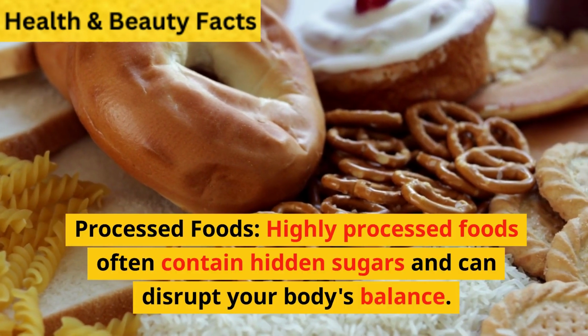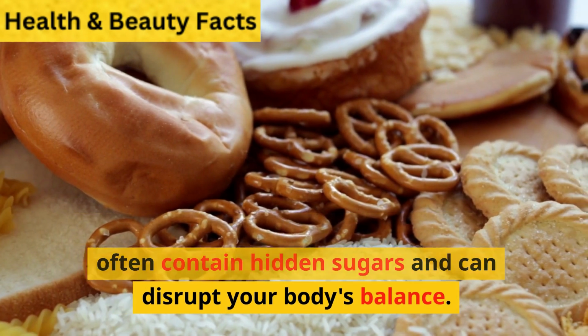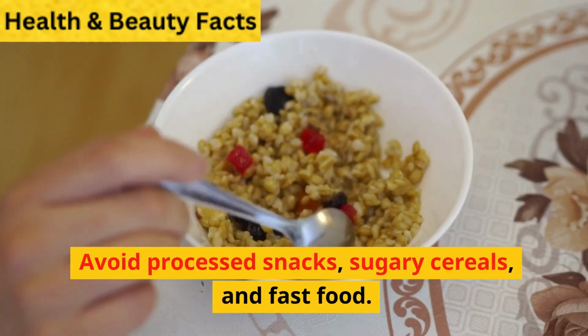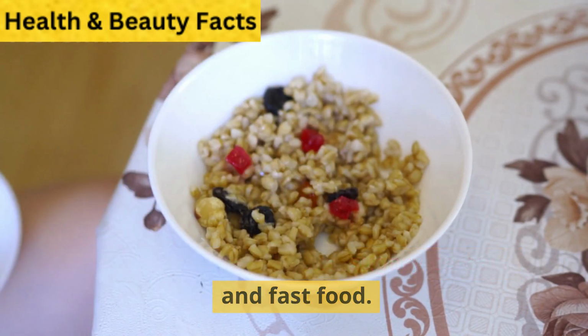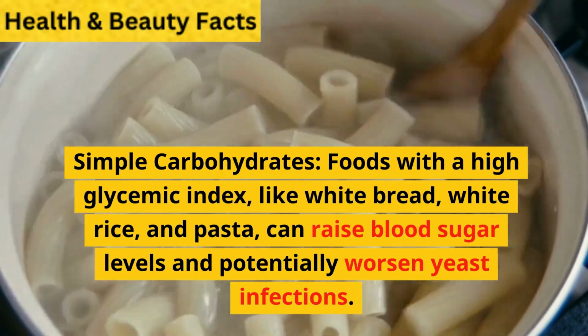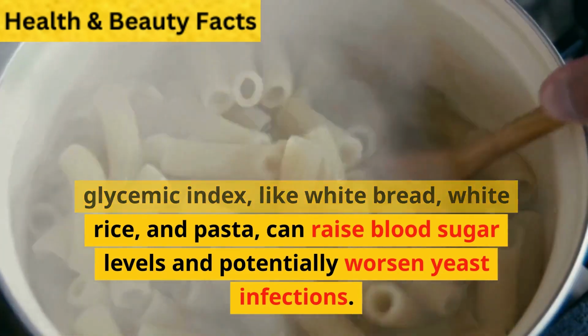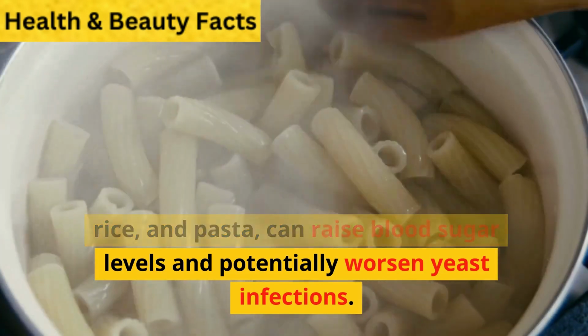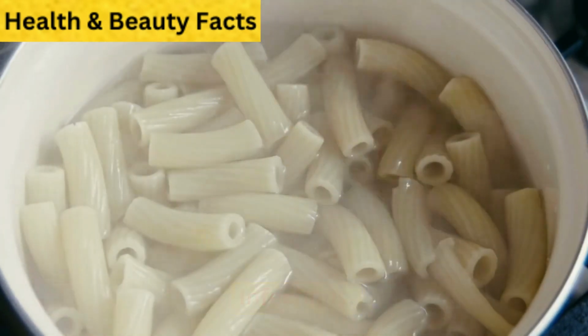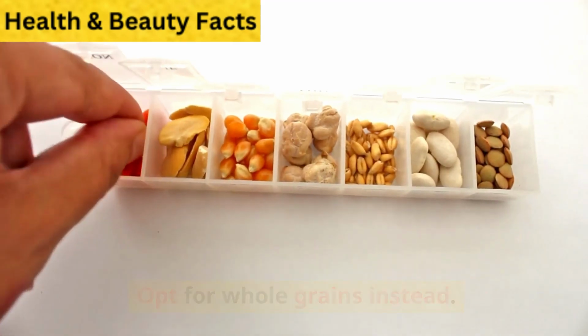Processed foods. Highly processed foods often contain hidden sugars and can disrupt your body's balance. Avoid processed snacks, sugary cereals, and fast food. Simple carbohydrates. Foods with a high glycemic index, like white bread, white rice, and pasta, can raise blood sugar levels and potentially worsen yeast infections. Opt for whole grains instead.